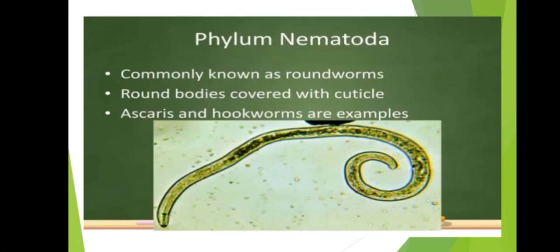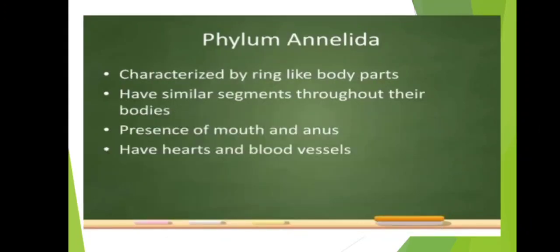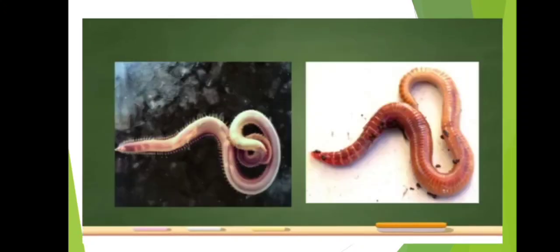Now we are moving to Nematoda, the fourth phylum of invertebrates. They don't have a backbone. They are commonly known as roundworms, with a round body covered with cuticle. Ascaris and hookworms are examples of this phylum. Now the phylum Annelida, they are characterized by ring-like body parts, have similar segments throughout their body, presence of mouth and anus, and have a heart and blood vessels. You can see the pictures here.